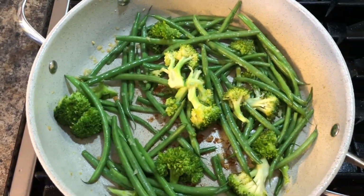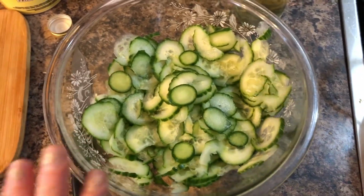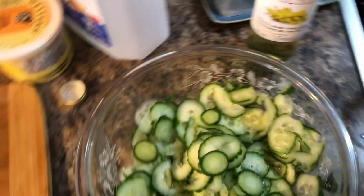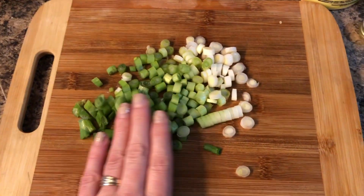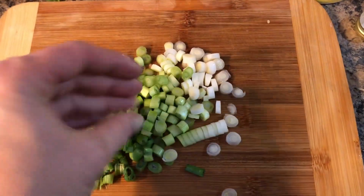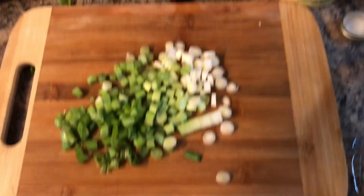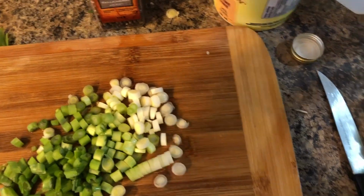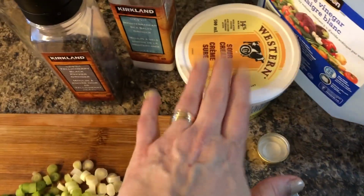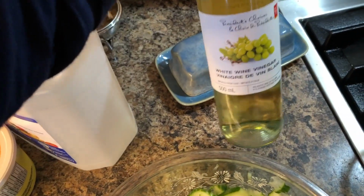So the veggies are done, and I just prepared my cucumber because I'm going to make a cucumber salad. So for this, I do cucumbers, some shallots or green onion or spring onion, Mediterranean sea salt, some black pepper, both freshly ground, sour cream, some white wine vinegar.